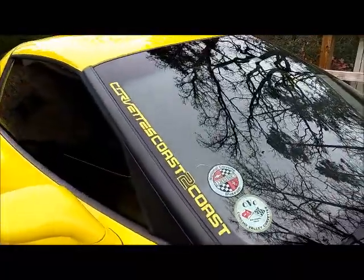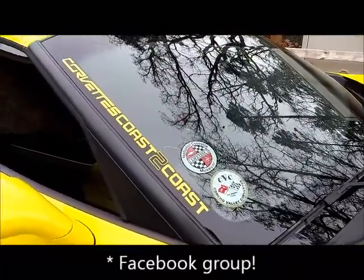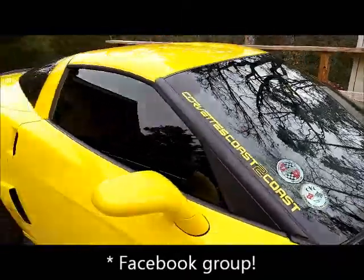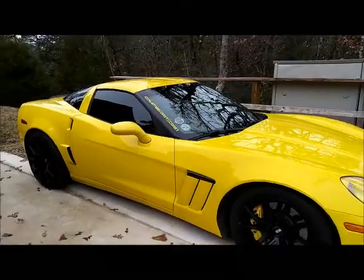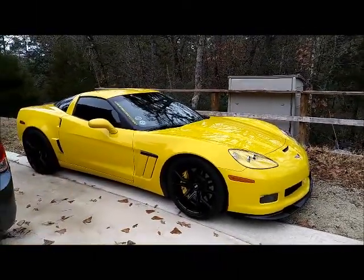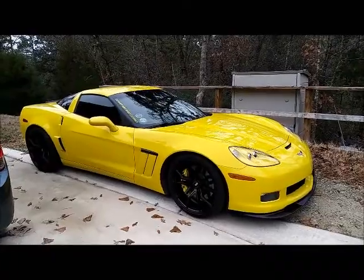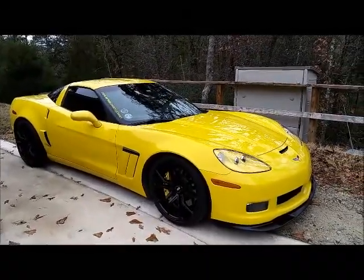And he also has Corvette's Coast to Coast webpage. So you might check that webpage out. If you're into Corvettes, you will love it. Lots of good photographs and I guess bits and pieces of really cool information. So yeah, Yellow Jacket Garage and Corvette's Coast to Coast Facebook page.